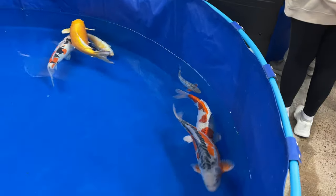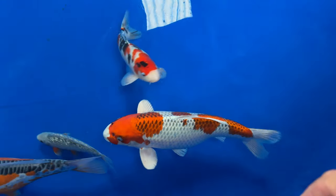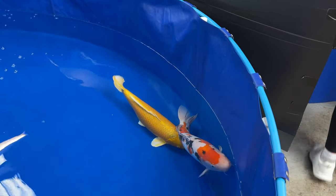Nice ginrin in a Sagi. I've got to get myself a Kujaku, and I need to get myself another Yamabuki again. Let's move on to vat five.